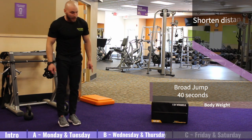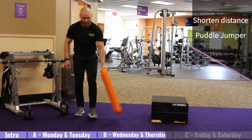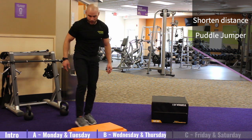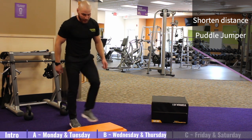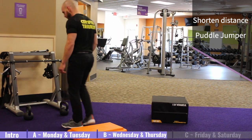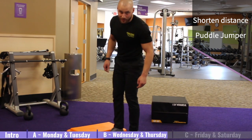The basic regression is called a puddle jumper. What we can do is grab some sort of low box or even a mat, if they're more comfortable. Just like we're jumping over a puddle, jumping, switching the lead leg each step, the old puddle jumpers.